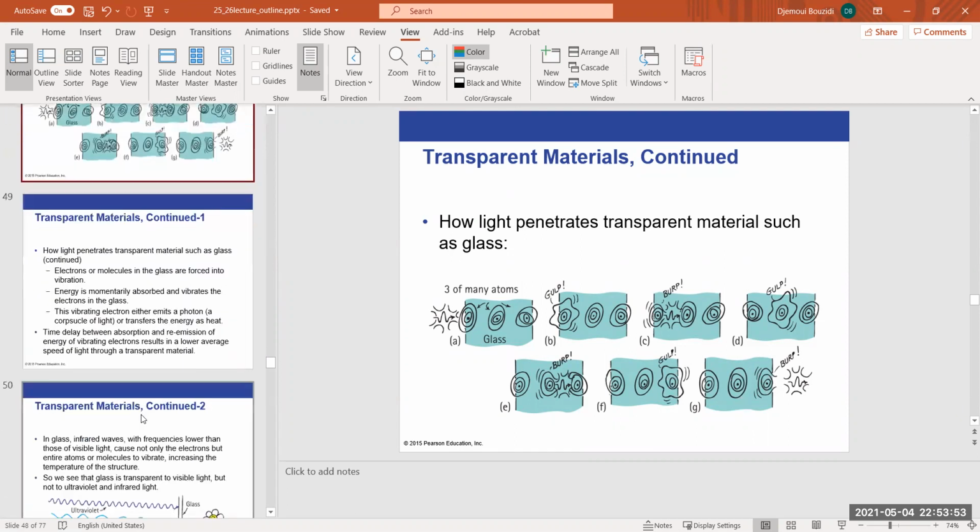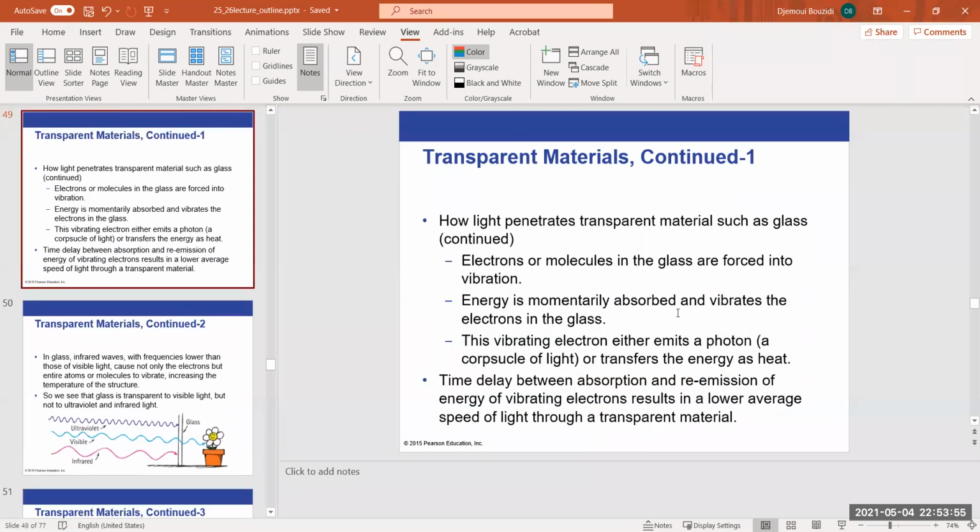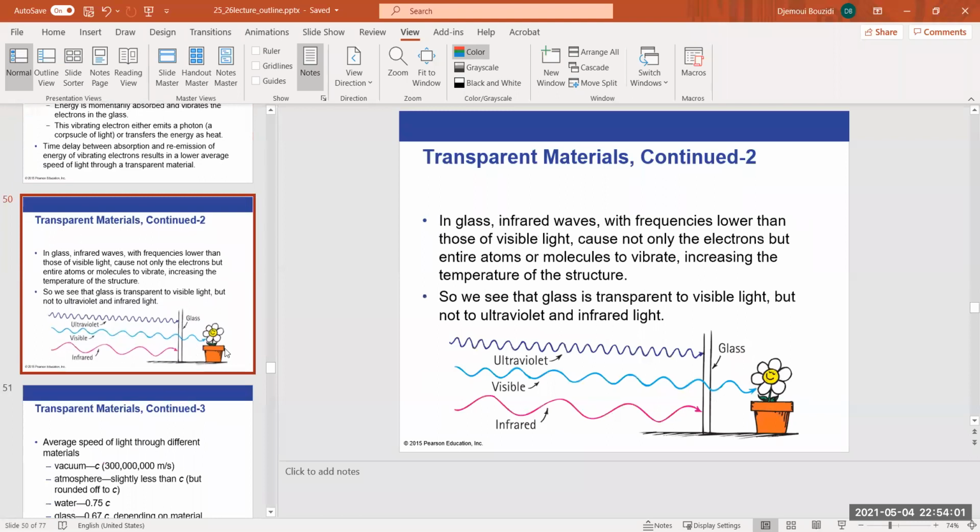Opaque material, though, no, it doesn't do that. Opaque material will absorb it, and basically that's it, okay? But transparent materials will transmit that. Now you have some materials that are opaque for some frequencies and transparent for others, okay?